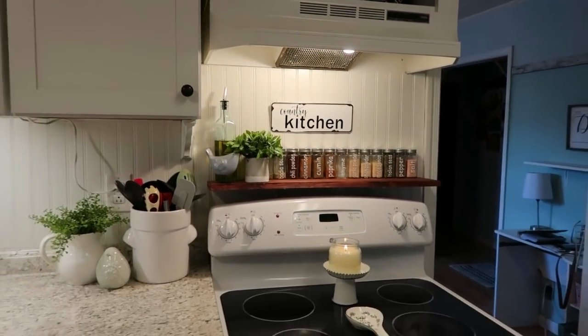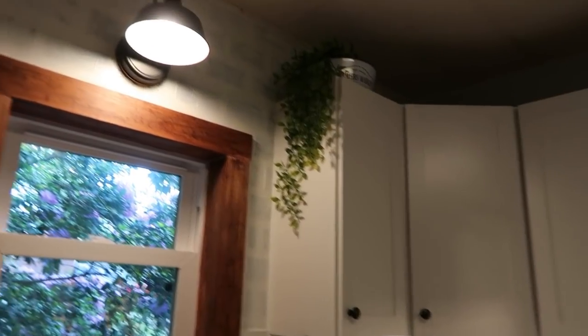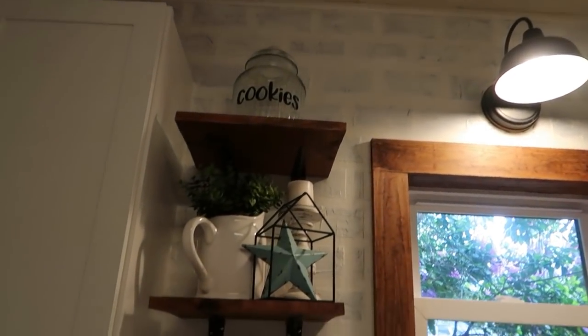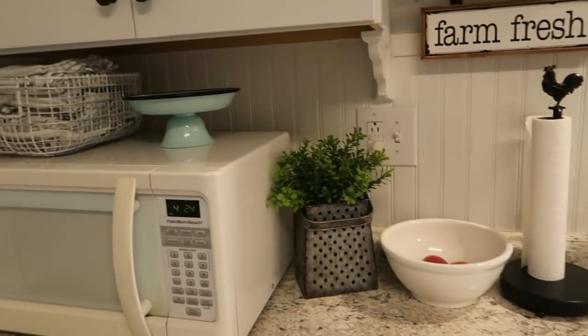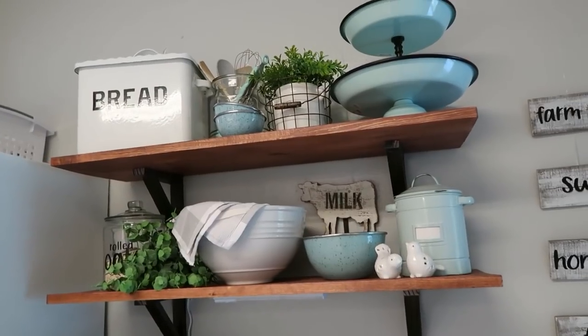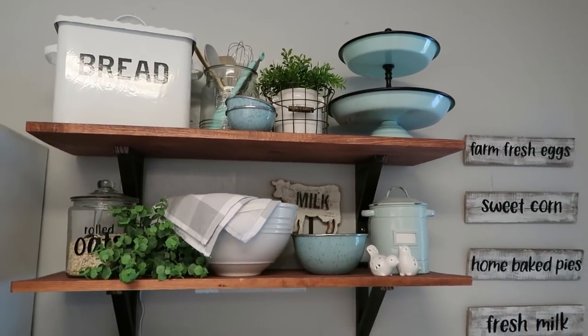So pretty much everything is finished now. I went ahead and kept that up there for now. I'll be putting up July 4th stuff, decor, summer decor before too long, but I love the everyday decor, and you know I love my blues and my teals, so it just makes me happy to have those pops of blue.